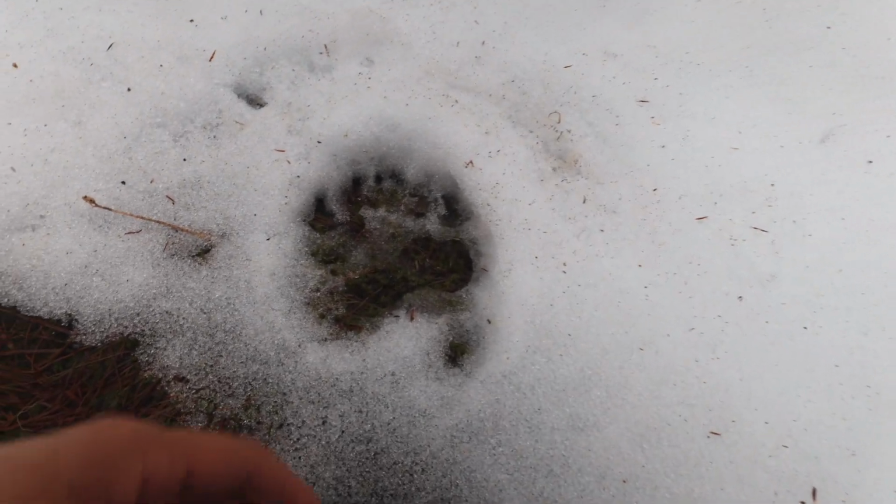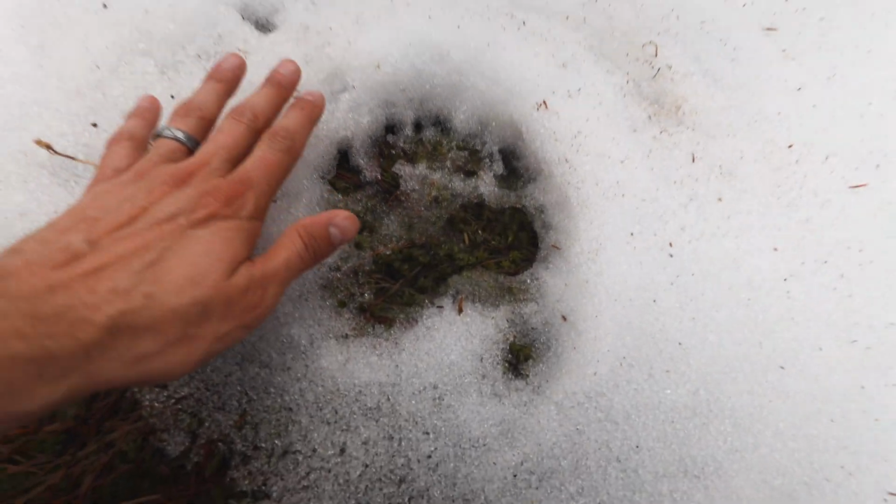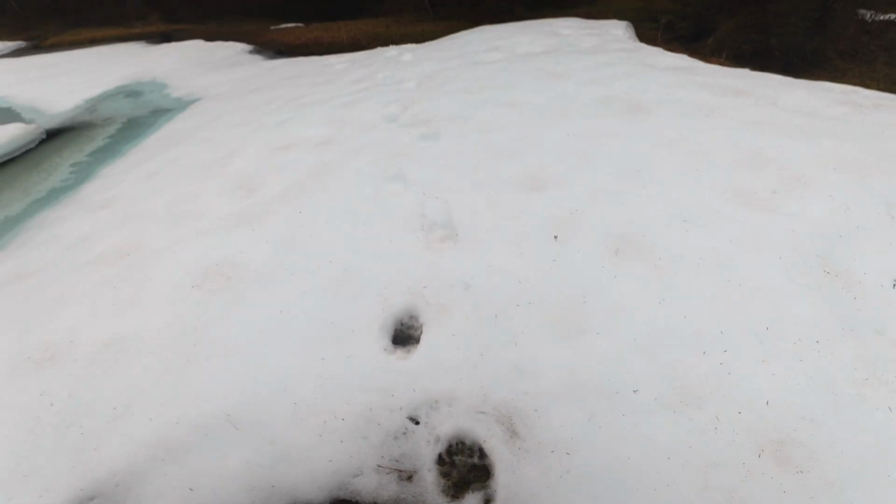Got to like a flat spot. There's still snow here, which is crazy, but you guys got to see what I found in the snow. It is the biggest bear track I've ever seen. So I'm a little scared. I might turn around, so we'll kind of see. I'm gonna go just a little farther and see how it looks.